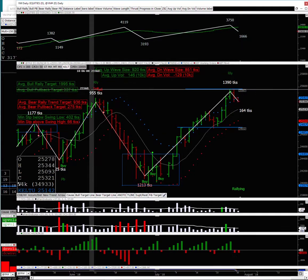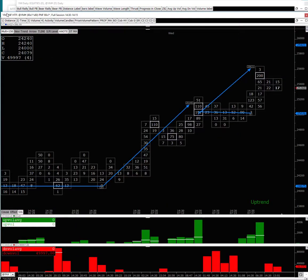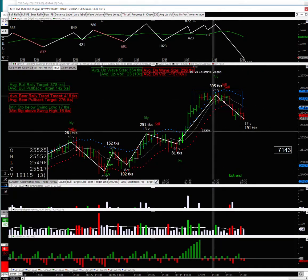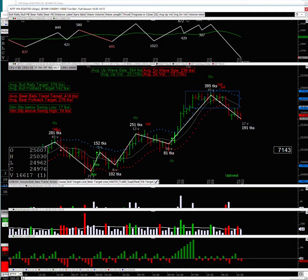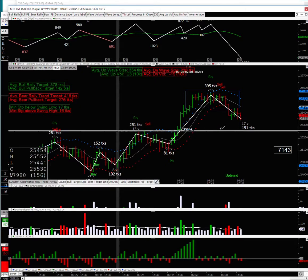But anyway, up here, we'll see what happens. I'm looking for pullbacks into this area, maybe more selling. I don't know, but the support is considered to be here. It's probably right there.